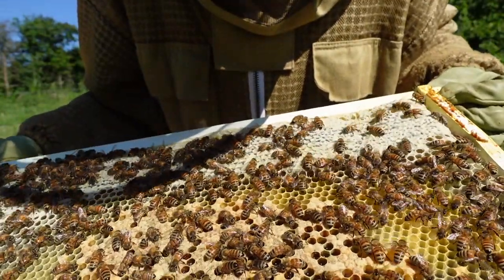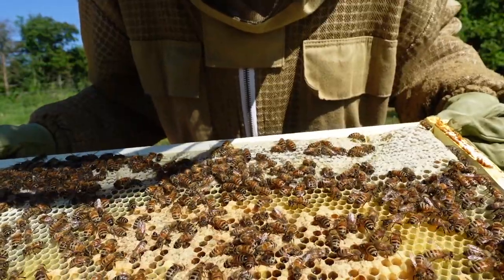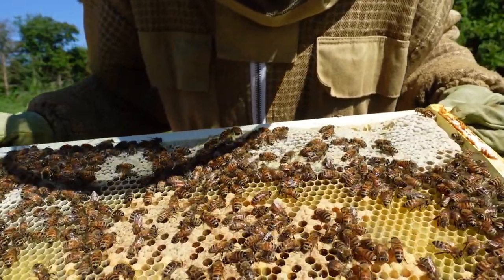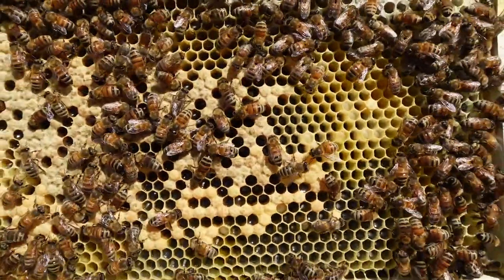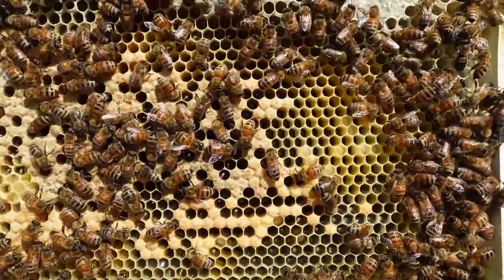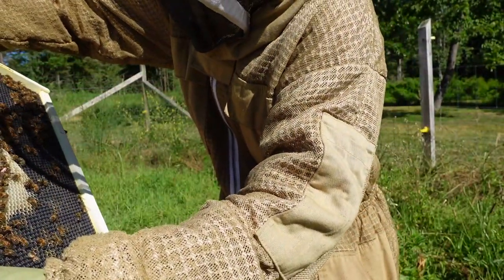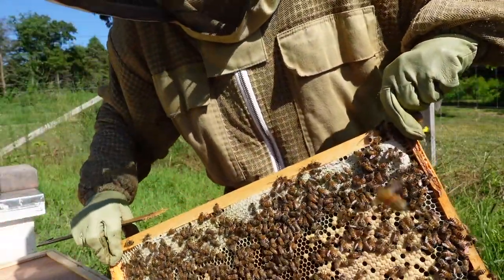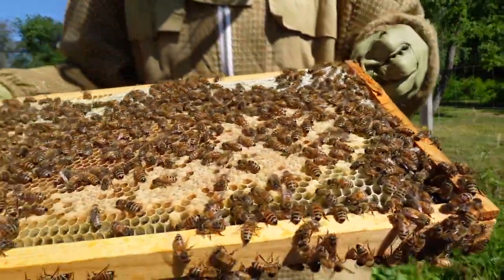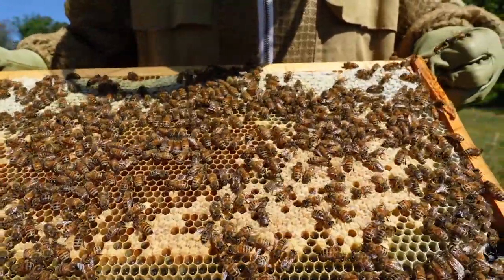And it's definitely typical. You're going to see brood, then new egg, packed pollen, nectar, larva, and then honey on the outside. So can you see that? On the backside, they're working away, filling it with nectar. Wow. Definitely happy about this one for sure.